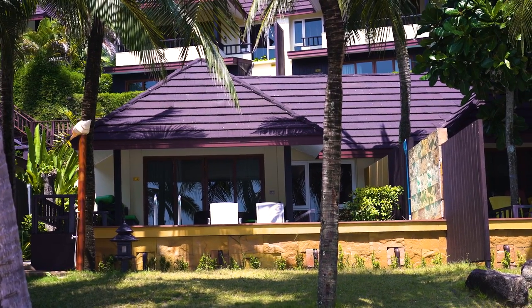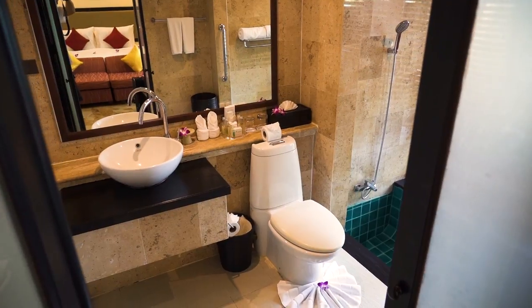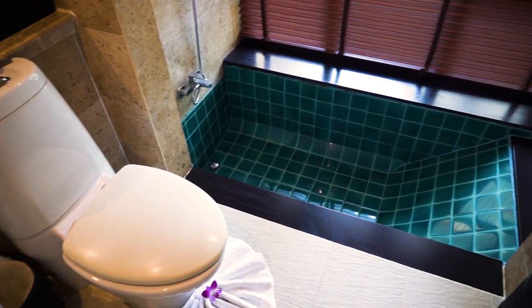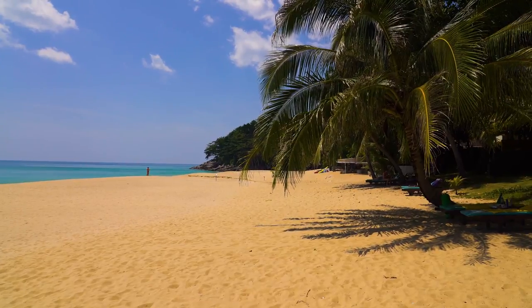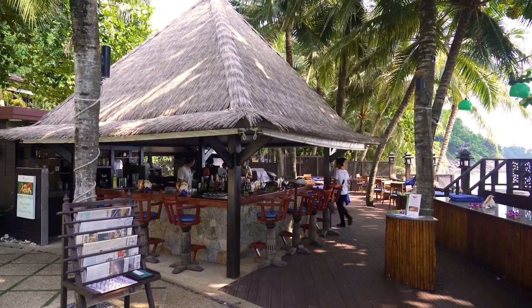This is our place, with a super king size bed, the cutest bathroom. Have a look where we are. Beachfront with our own private pool. Time for lunch.